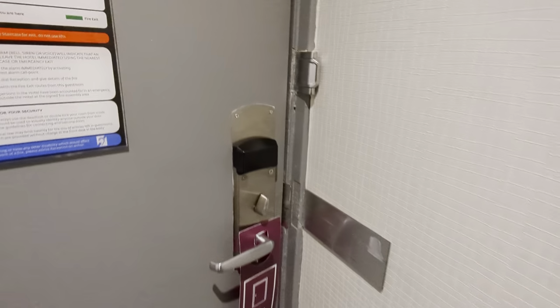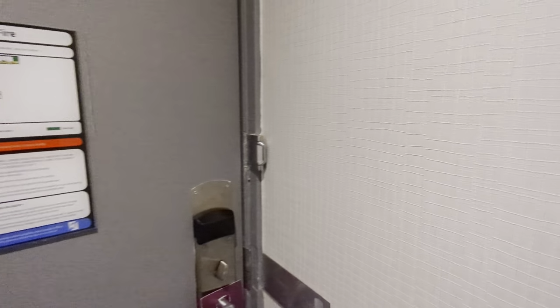So today we are in the Hilton in Nottingham. So standard door, you know how this works by now. It's just a real quick run around. So here we go with the bathroom. Let's have a butcher's, see what we've got in here.